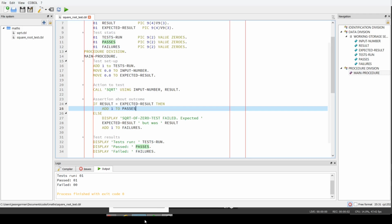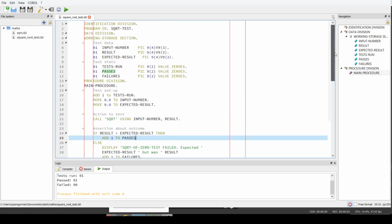Now I'm using the Open COBOL IDE, which uses the GNU COBOL compiler. So this compiles COBOL code down to C++, or transpiles it rather, translates it into C++, and then that C++ code is then compiled into Windows executables and dynamic link libraries. So I've got a program here, which is my current unit test, just one test at the moment. And I'm just going to go through the makeup of this program to illustrate the smallest part of this pattern, this pattern for unit testing.